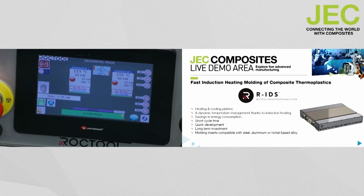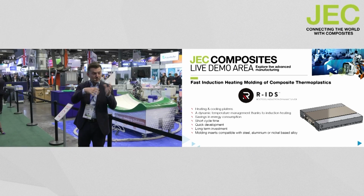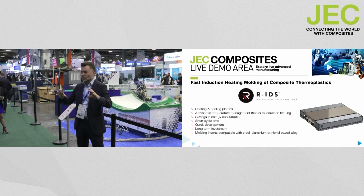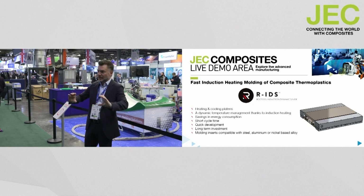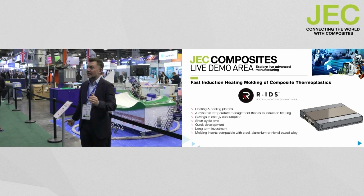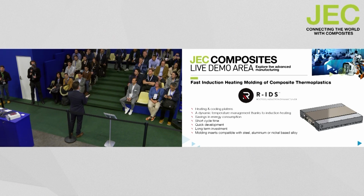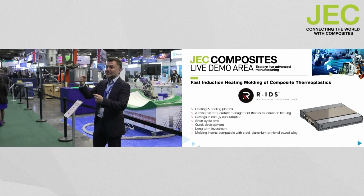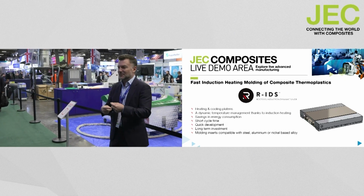One thing to keep in mind, and that's the advantage of the induction, is that later during the demonstration, as we cool down the inserts, we also cool down the heat platen. The heat platen has heating and cooling integrated, but we don't have to cool it all the way to ambient temperature. We can cool down to another temperature to be ready for the next cycle, where because of the induction, you can just reboost a little bit to get back to your temperature on your insert. So think about the productivity that you get doing this.